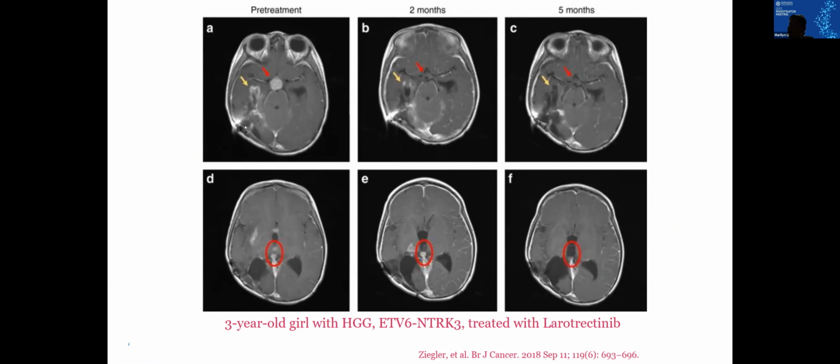images. So this is pre-treatment, 2 months and 5 months follow-up images. Look at this enhanced tumor mass. This is a suprasellar mass. After treatment, 2 months after treatment, that is gone. You don't see it there. And the response sustained at the 5 months follow-up. And look at this yellow arrow. That shows where the surgical bed is. And you see the recurrence of the tumor. And that is drastically improved after 2 months of treatment and completely resolved after 5 months of treatment.